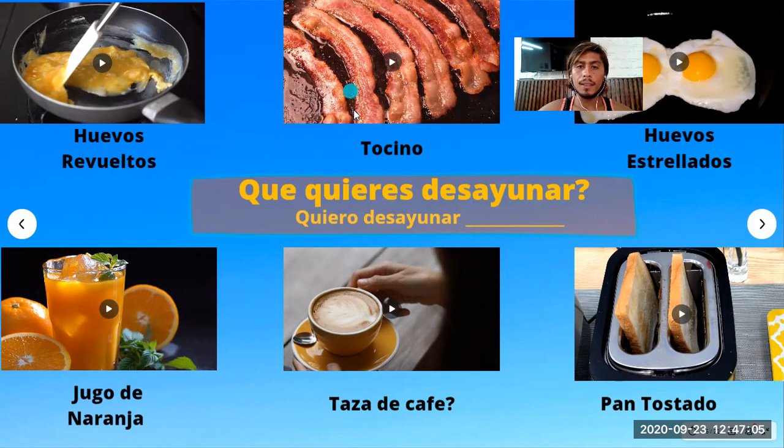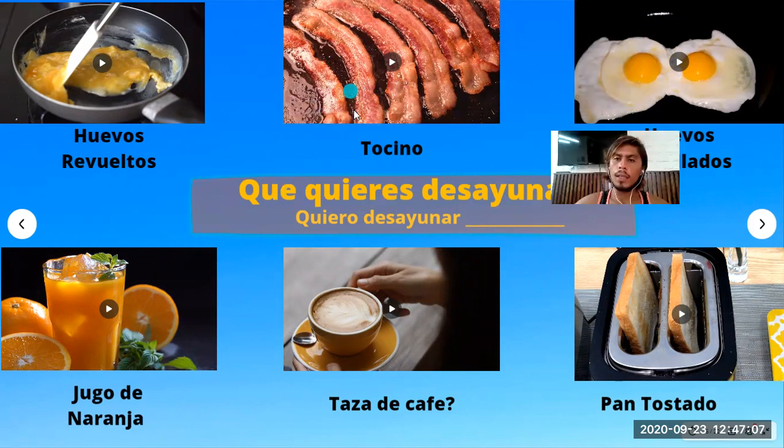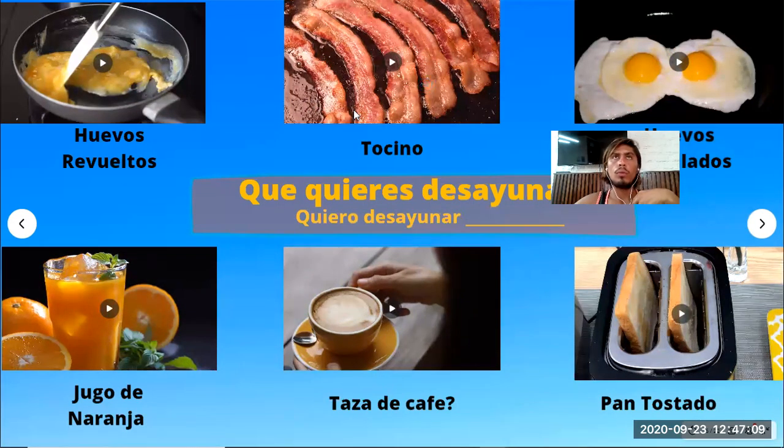¿Qué quieres desayunar? Quiero desayunar huevos revueltos con jugo de naranja, una taza de café y pan tostado. Oh, y tocino también. ¿Y tú? ¿Qué quieres desayunar?